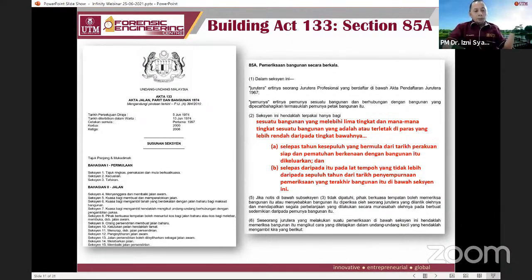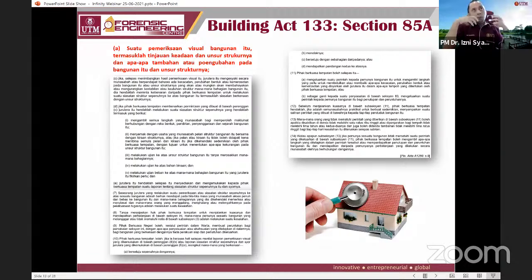If you also look into detail at the Building Act, in the next section it mentions that the basic inspection should be done visually. But when you talk about visual, these are the challenges that we face every time we do BCA, or building condition assessment. I will share a bit of our experience on how to train a building inspector when they want to do a visual inspection of the building itself.